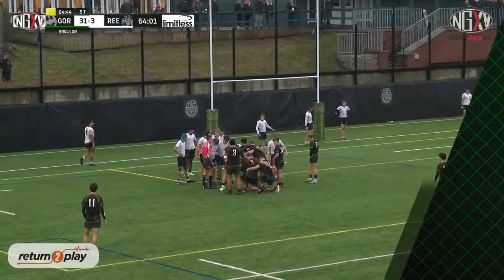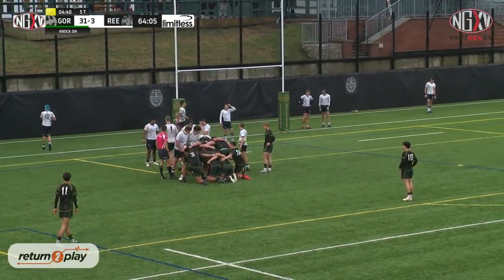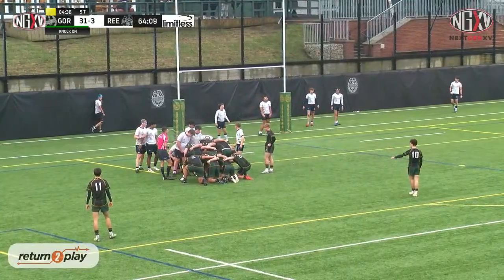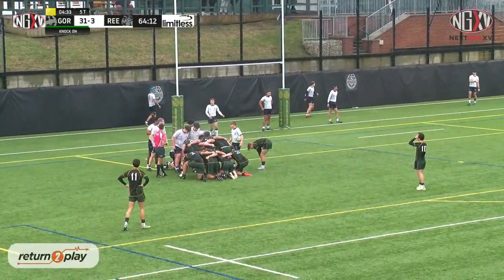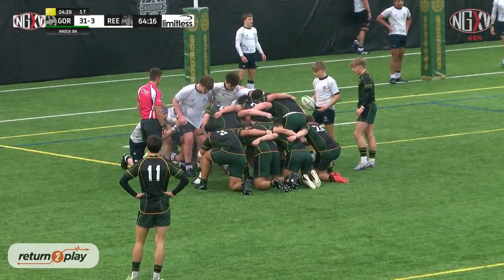Cloak on that hard line off nine. Just couldn't quite gather. Cloak, I think, has come on the blindside flank, actually. Well, probably came on at eight, actually, and with Whistlecroft in the bin, he's just switched across to the flank to keep the weight even on either side of the scrum hit.